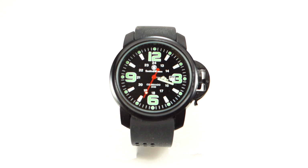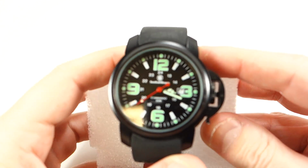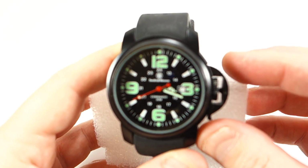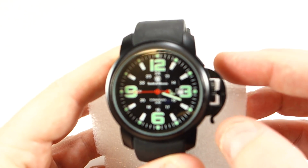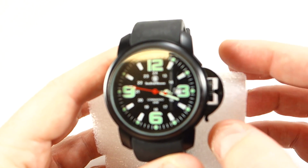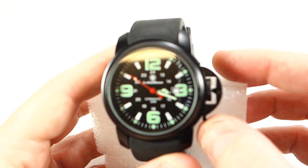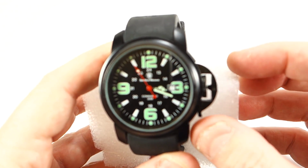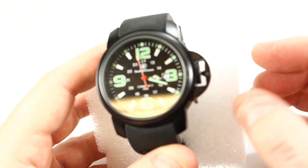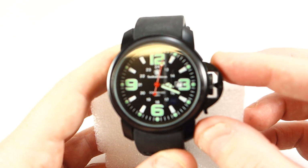So what I'm going to do is try and show you this lever mechanism here. Although this is the one thing, you can hear this. I just kind of touch it. When I'm wearing this and your wrist moves around, this lever bar moves a little bit and makes this noise. I do find that kind of annoying, but you know, it's not really a deal breaker for me.